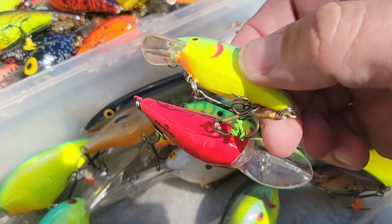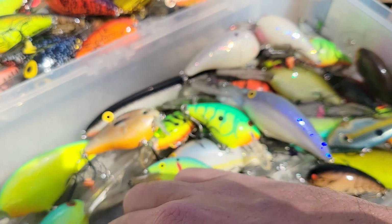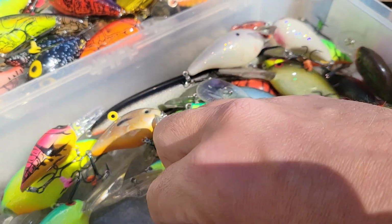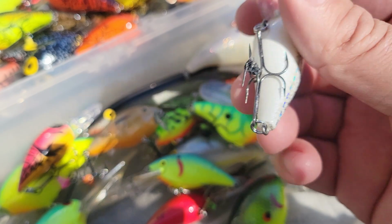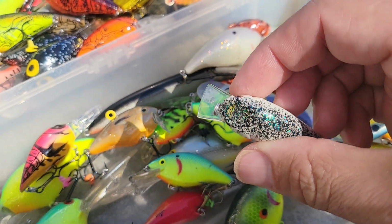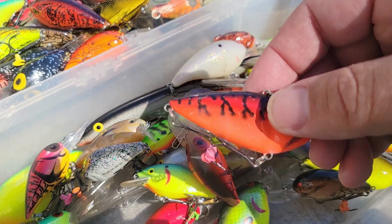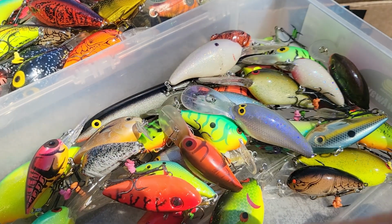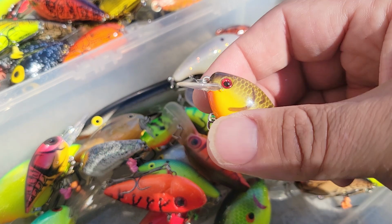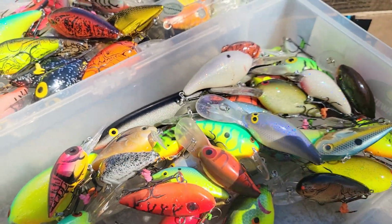Another Speed Trap in one of my favorite colors. Another Bomber 6A in a red. Newer Wart. A little 1.0. Looks like the Lucky Strike version. Rick Clun. Another newer Wart. Can never have too many red lipless crankbaits in the spring. Another little 1.0 square bill. And one more Norman.